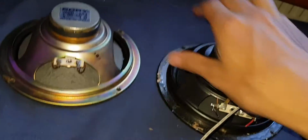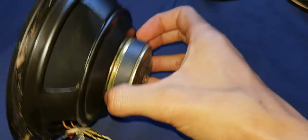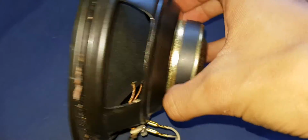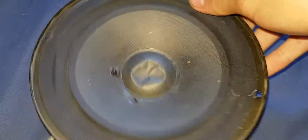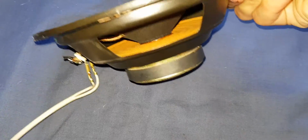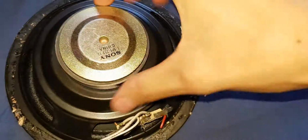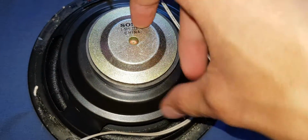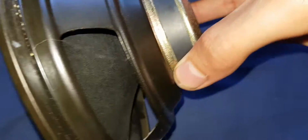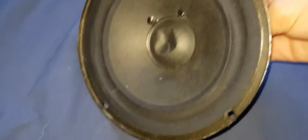So we got that. Then we got this, which is definitely from mid 90s to 2000s. It's another cheap speaker, but it's got a much bigger voice coil, much bigger spider, decent size magnet, but it says it's China. So yeah, as you can see, pretty decent. It's a Sony.